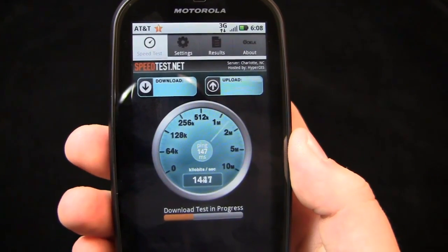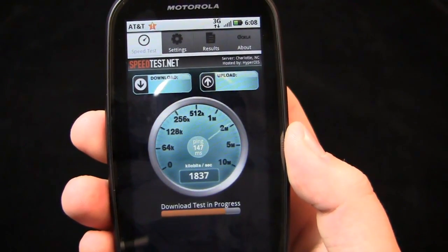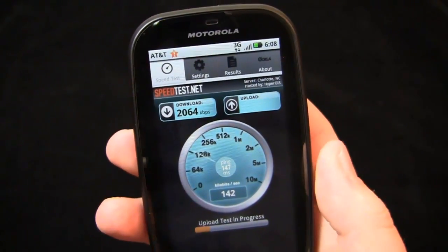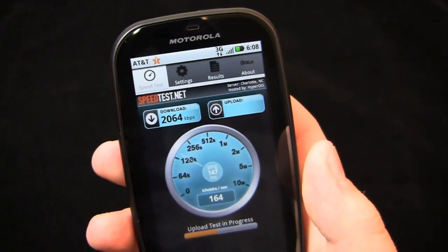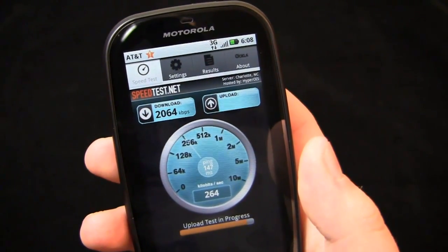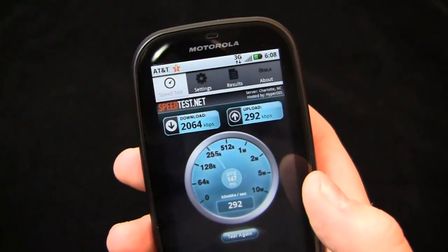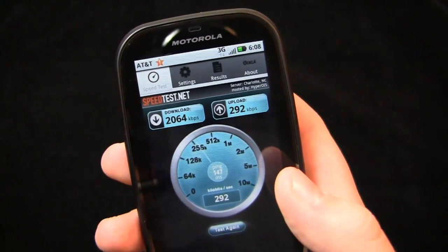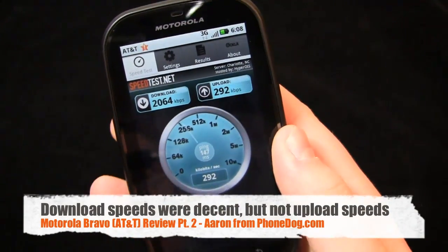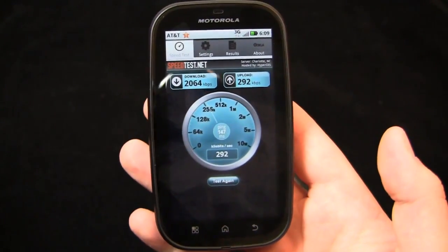Okay, well, into about 2,000. Okay, down to 1,600. Like an auctioneer: 1,700, 1,800, and 2,000. 2,064 kilobits per second, so about 2 megabits per second on the download. Let's see what the upload speeds look like. Looks like it's going to be a little bit lower, about 292 kilobits per second. So upload a little bit slow, download not bad for a typical HSPA device in this area, about 2 megabits per second. Not terrible. So all in all, a pretty decent mid-range device.